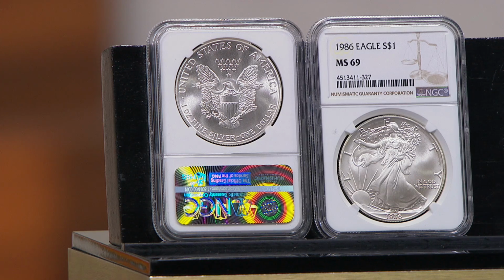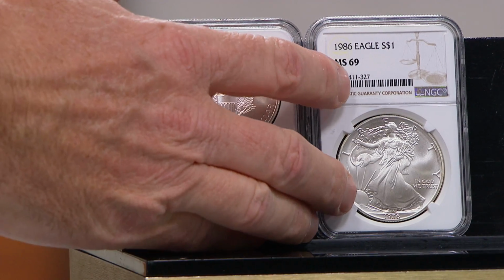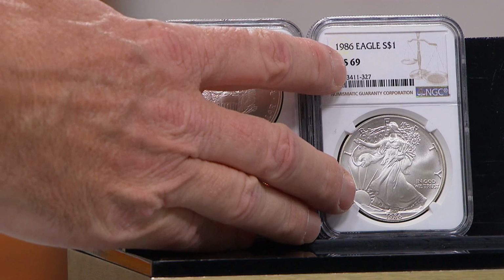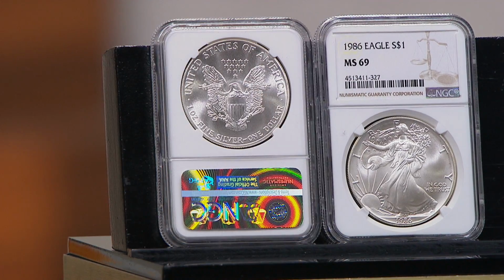So let's back up and see what we got here. First of all, we've got the highest affordable grade at the best price that I've been able to do in just about the 15 years I've been here in Mint State 69 for the first year issue of the American Silver Eagle.